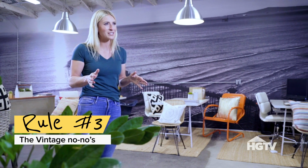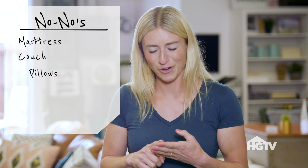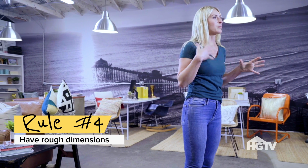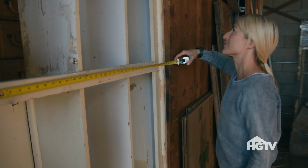There are some things that you definitely do not want to buy vintage, like a mattress, a couch, pillows, a new comforter for your bed. Probably not the best things to buy vintage. Depending on what you're looking for, it can be helpful to go shopping with some rough dimensions. Let's see if we can find something for that back area. 36, it's too tall. The one thing about vintage is you can't return it.